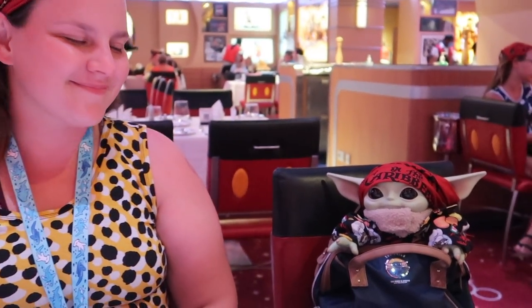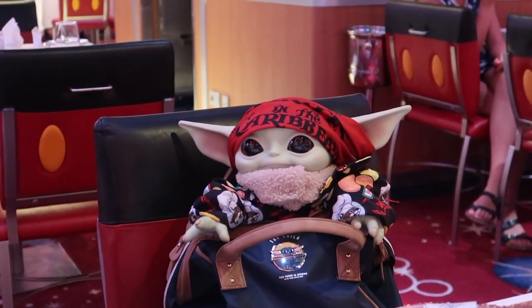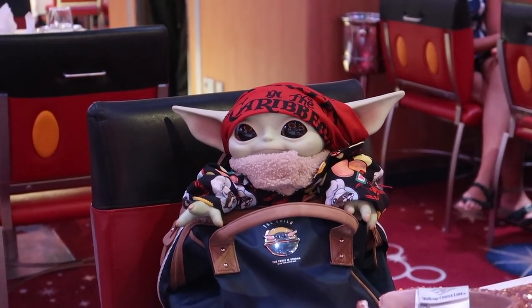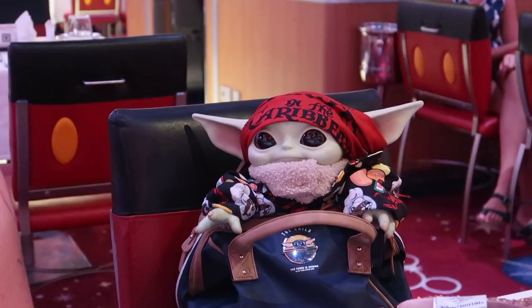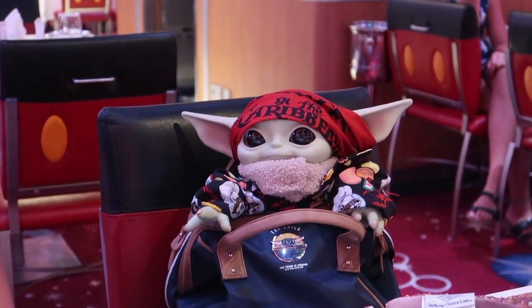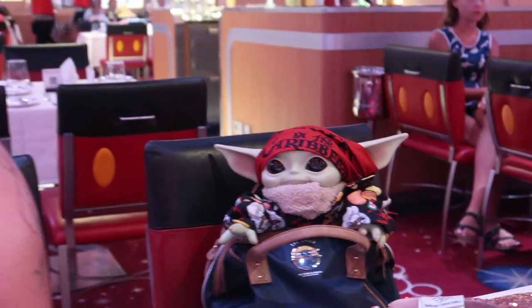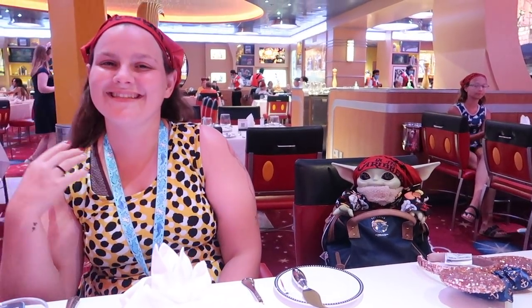All right, so Coda has on her pirate gear, and then Coda cannot handle how cute Nugget is. Look at that. Oh no. I mean, you know, I'm not the biggest fan of Nugget, but I will admit that is pretty flippin' adorable. Are you proud of that? You're welcome for donating my headband.